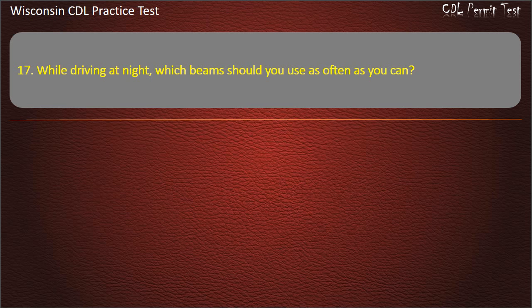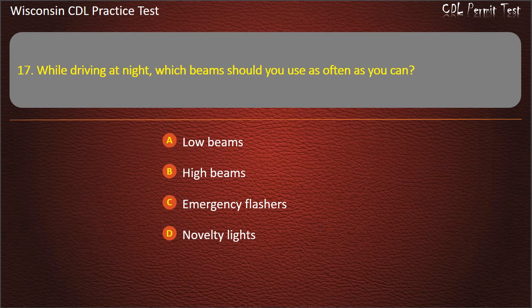Question 17. While driving at night, which beams should you use as often as you can? Low beams. High beams. Emergency flashers. Novelty lights. Answer. High beams.